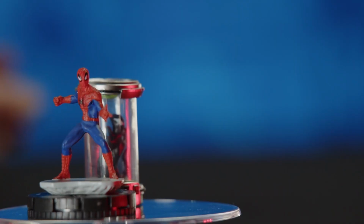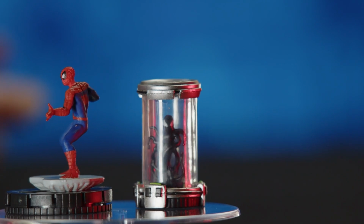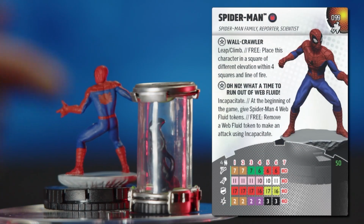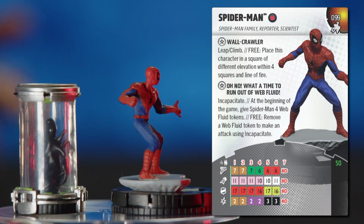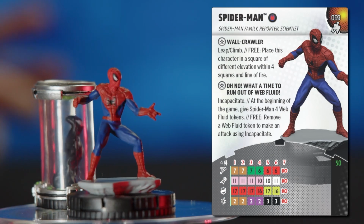All right, let's go back to the figures here. They're spinning over here. They've been there for a while. We'll take a look at Spider-Man's card. He is set number 99. Spider-Man family, reporter, and scientist keywords. Wall crawler, the shared trait we've seen a lot.